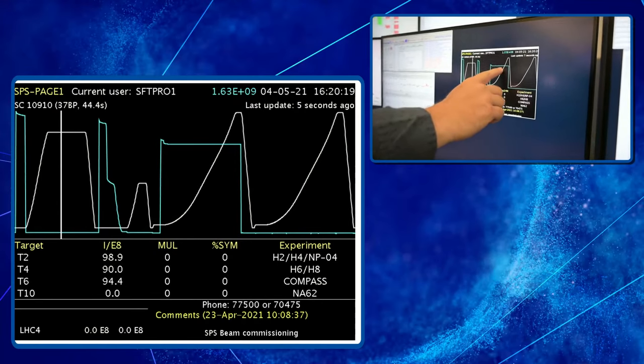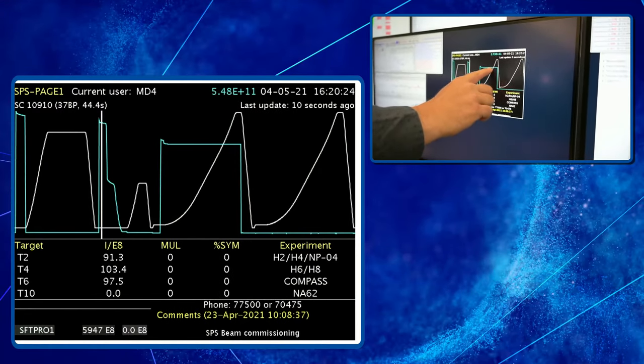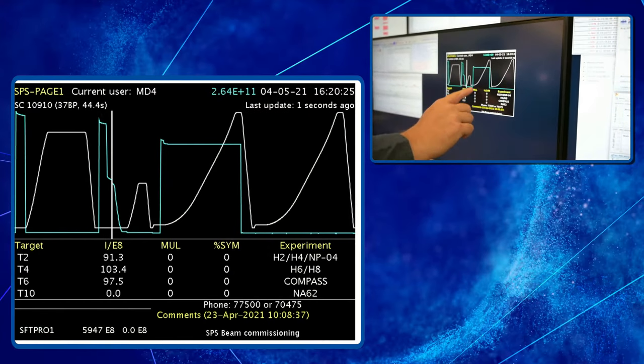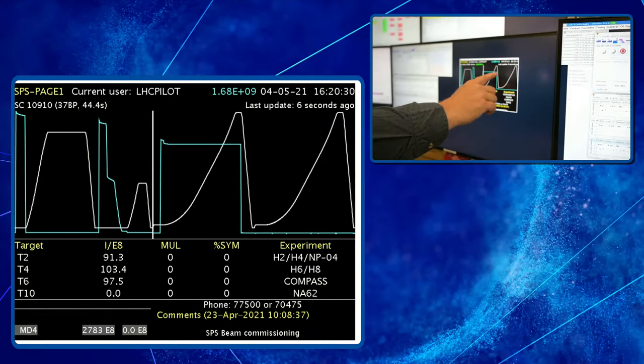Actually, the beam is accelerating until flat top. This is the scale. Here is the magnetic field where the energy is ramping up.